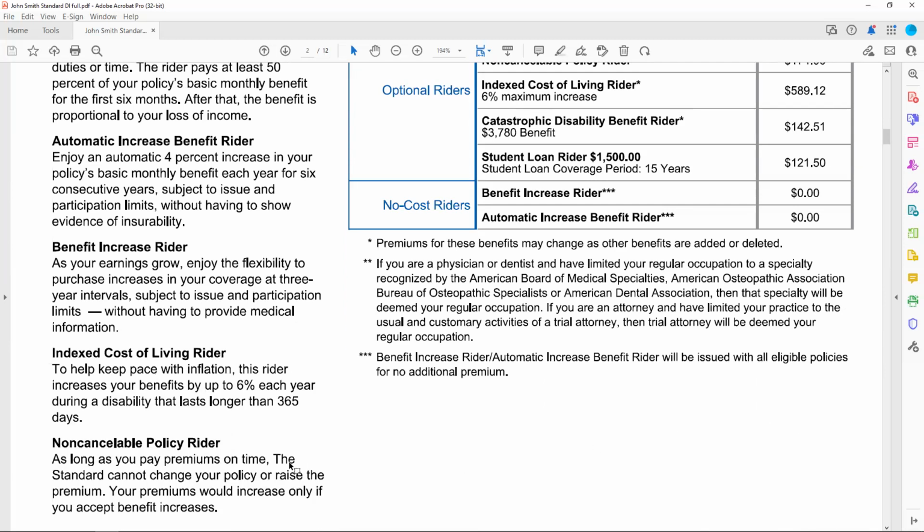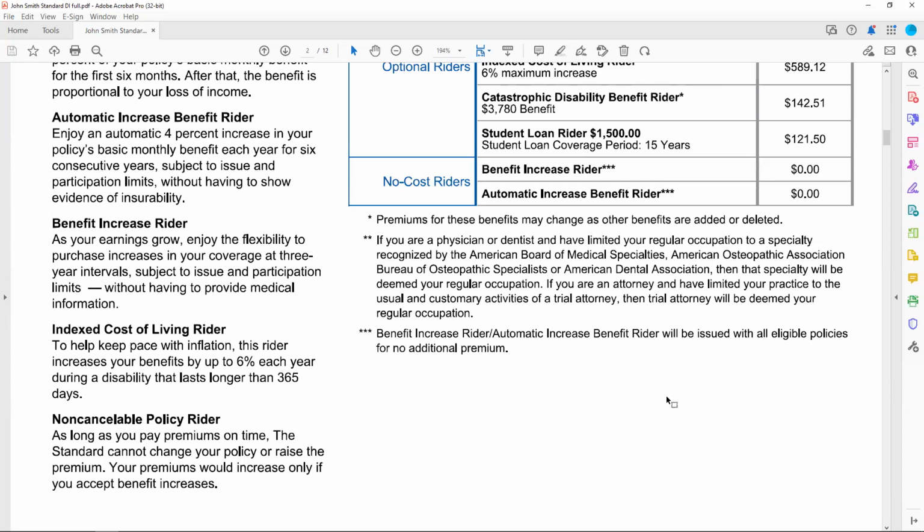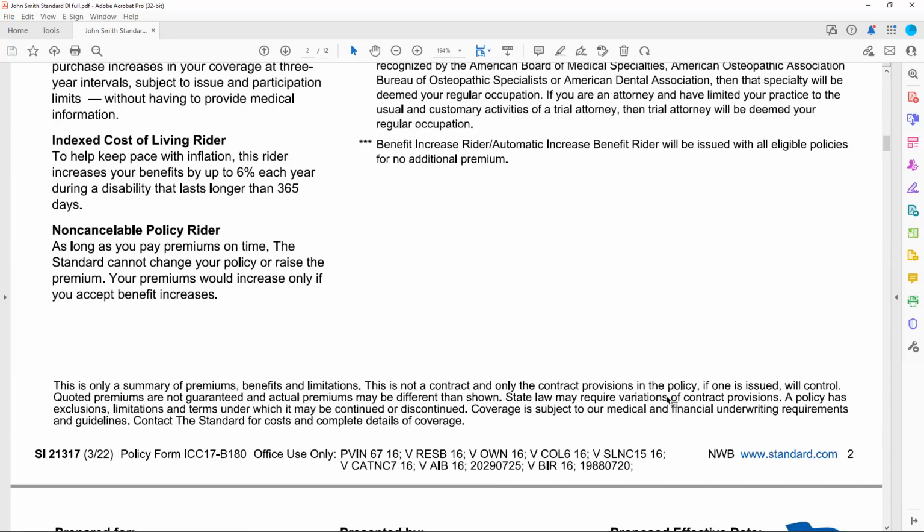Here you can see, again, just here verbally on the left, they're kind of explaining what I'm telling you, right? So non-cancelable, I want to highlight that one. They cannot change your policy or raise the premium, okay? No matter what, right? Your health could be really bad. Doesn't matter. They underwrote you already. You locked in your current health and age. Okay.